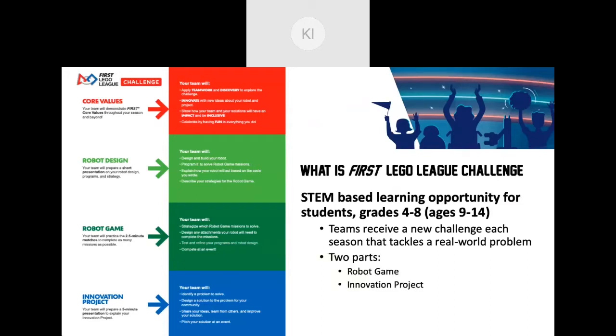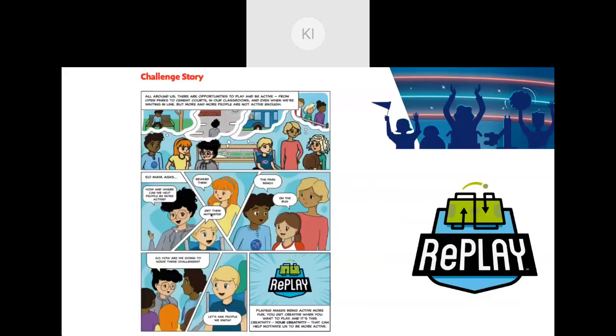There's two parts, the robot game and the innovation project, but those two parts happen with our core values. The teamwork and competition is guided through core values. And the graphic you're seeing here is actually a part of the challenge overview this season, so you'll see it referenced in a lot of places. I really like it. I feel like it almost reads like a checklist of what teams should be working on because there's lots of pieces and parts that make our program so awesome.